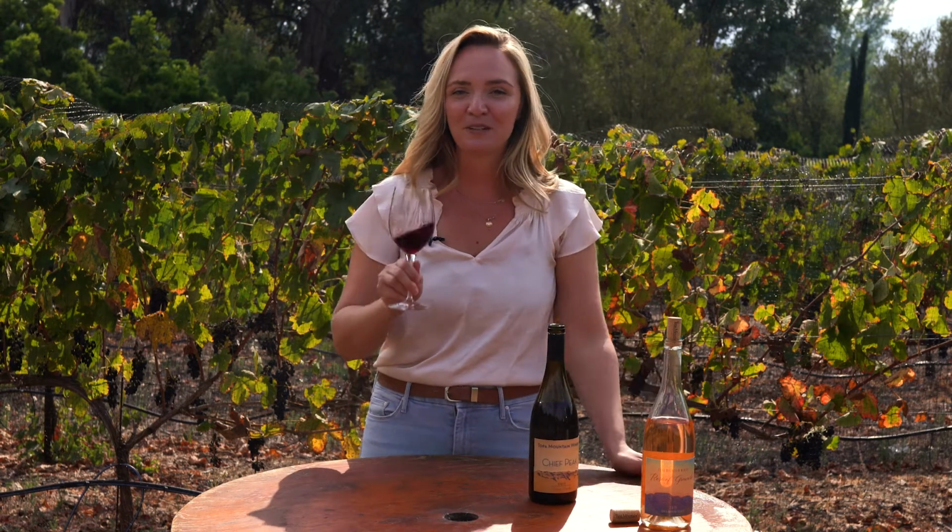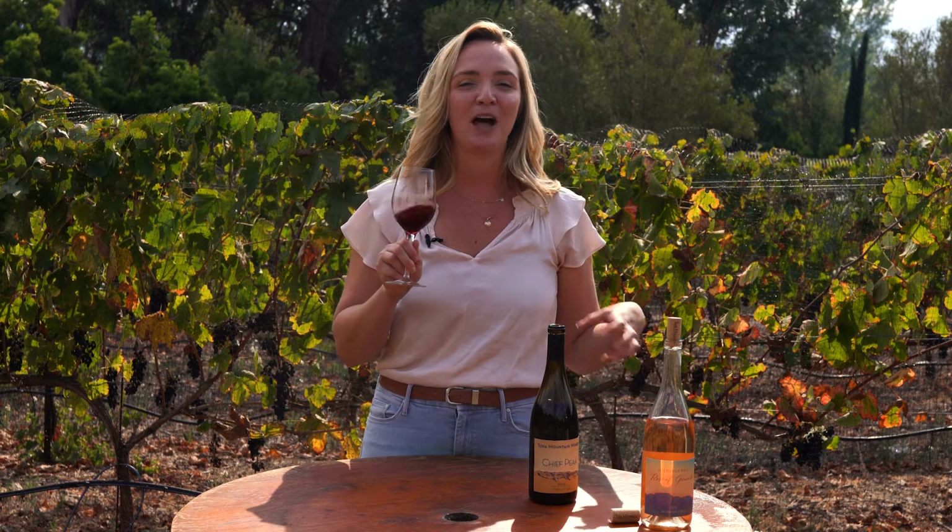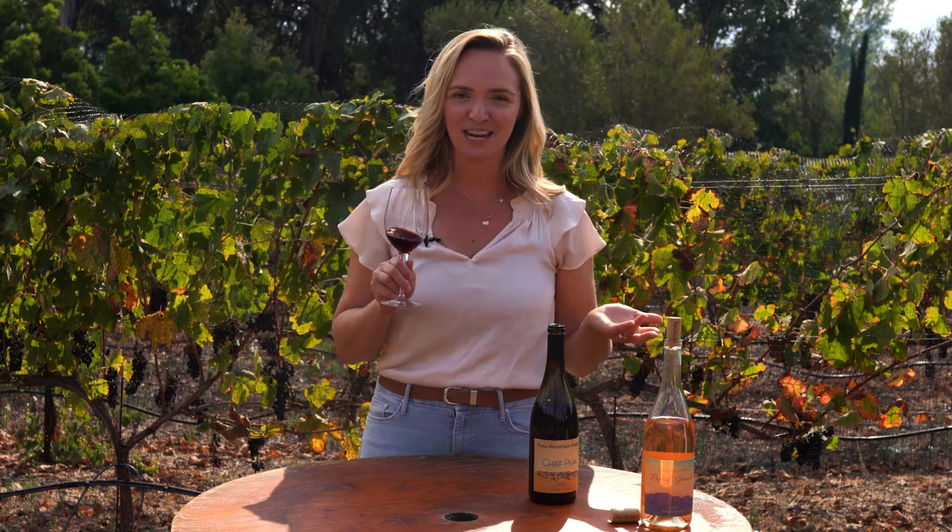On the nose of this particular wine, you're definitely going to pick up on a lot of ripe red fruits. And what makes this wine so special to us is that it's a great representation of how grapes grow here in the Ojai Valley. As I'm sure you're aware, we get very hot summer days here, but what's wonderful is we tend to cool off quite a bit at night.